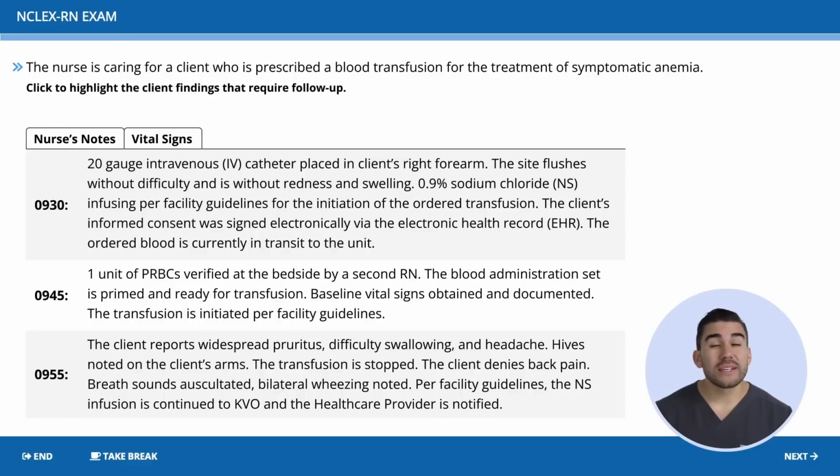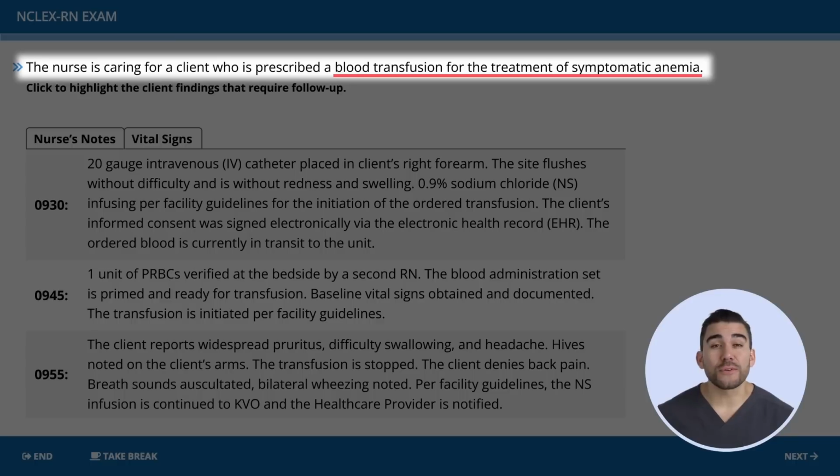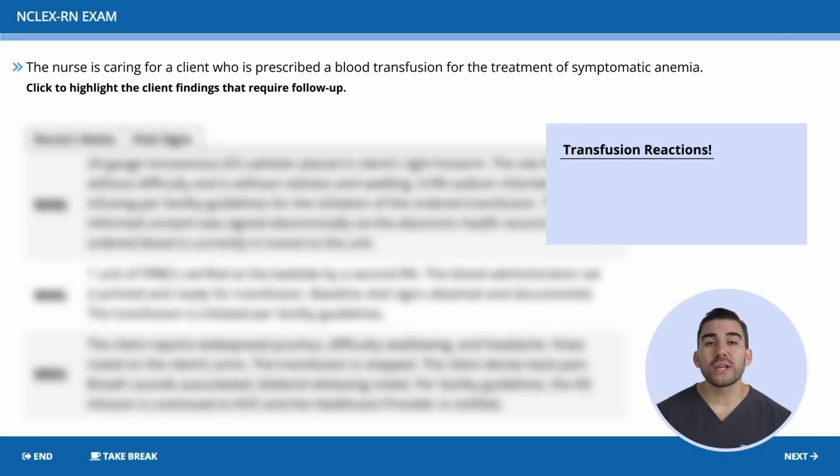This question's asking us, click to highlight the orders that require clarification by the nurse. The problem here is a blood transfusion for treatment of symptomatic anemia. So for the solution, before looking at the options, always think about safety first. Simply think what kills or harms the client.